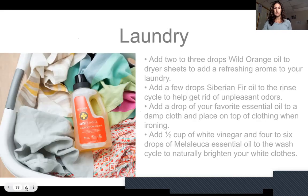Laundry: you can add 2 or 3 drops of wild orange to your dryer sheets that you make on your own to add a refreshing aroma to your laundry. A few drops of Siberian fir to the rinse cycle help get out unpleasant odors. And a drop of your favorite essential oil on a damp cloth, placed on top of clothing when ironing, helps keep that long-term smell. If you add half a cup of white vinegar and 4 to 6 drops of melaleuca to the wash cycle, you'll naturally brighten any of your white clothes.